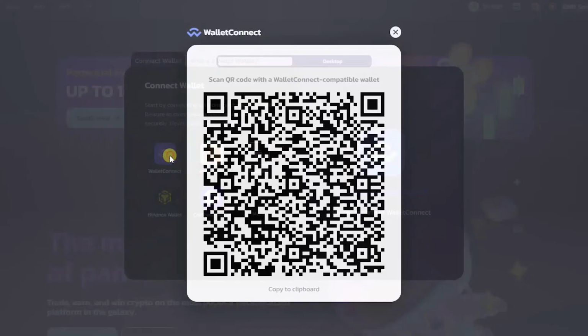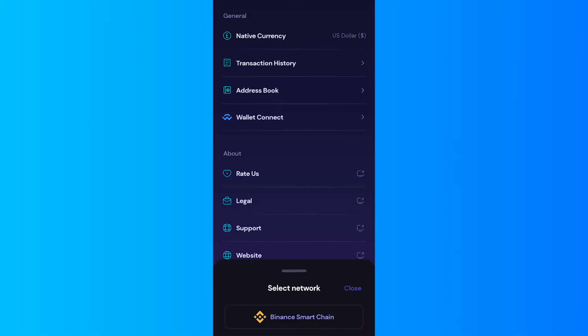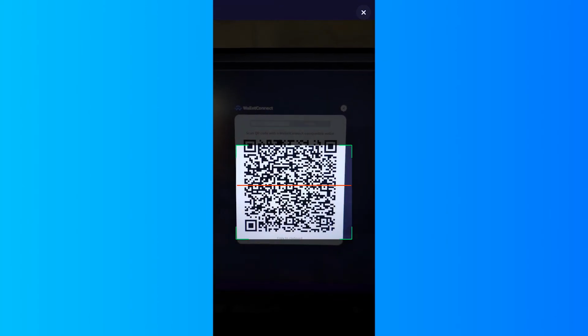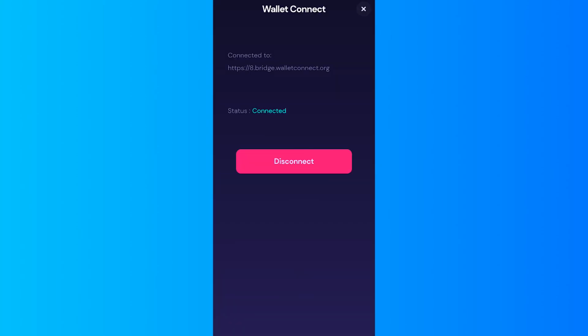Select Wallet Connect, and you will see a QR code. Now go back to your StrikeX wallet, click on the Wallet Connect option, select the network, click on Connect to Wallet. Scan the QR code and click Confirm. Your wallet will be connected instantly. You can use this button to disconnect the wallet.